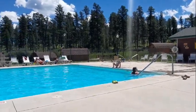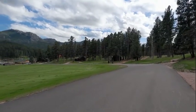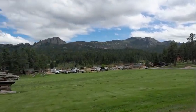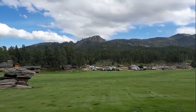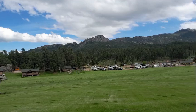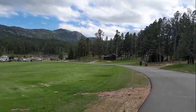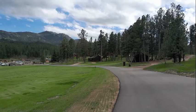Pretty cool. So this is my ride to work. The days that I work. Yeah, that's part of the RV park there. Isn't that horrible? Yeah, I'm actually on my bicycle, because I ride my bicycle to work. It's a beautiful thing. What a great gig.